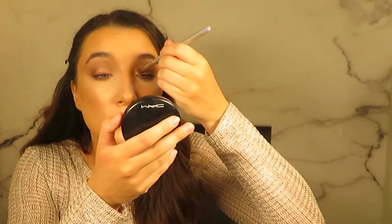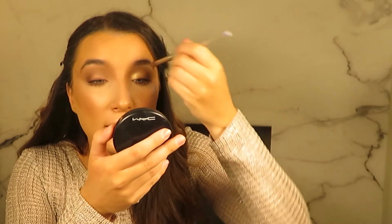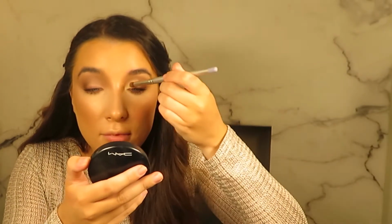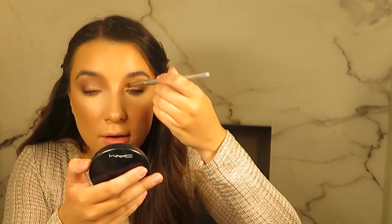But there is highlighters on the left-hand side. This is the one I'm going to use. So I'm going to use this to start my eye makeup and then I'm going to add some pigments to add to it. So I'm placing this all over the front of the eyelid, and just bringing it up to the crease of the eye.